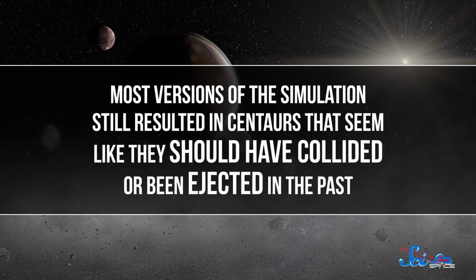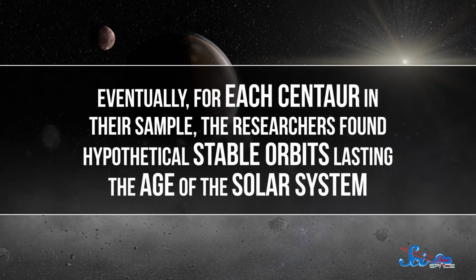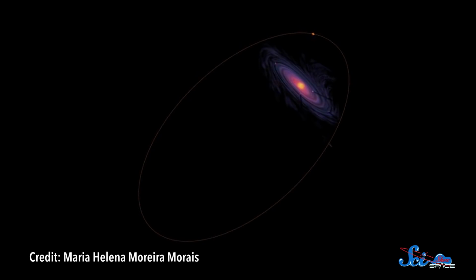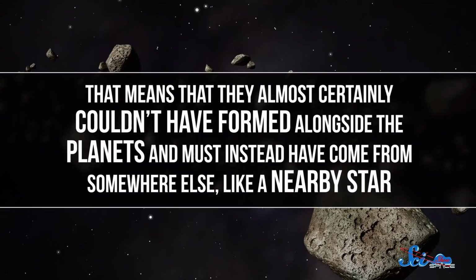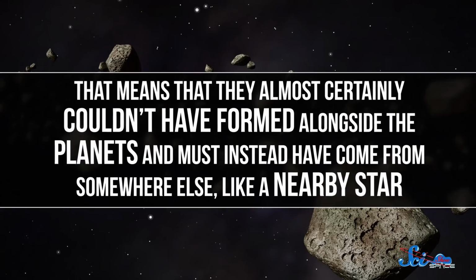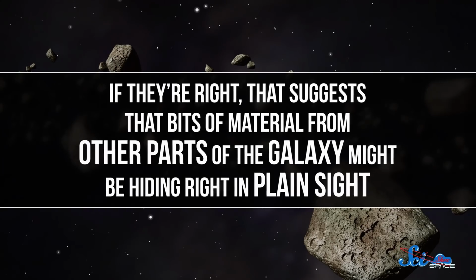Most versions of the simulation still resulted in centaurs that seem like they should have collided or been ejected in the past. But eventually, for each centaur in their sample, the researchers found hypothetical stable orbits lasting the age of the solar system. In other words, some of these objects really could have survived the solar system's whole 4.5 billion year lifetime. And there was something else special about them. When the researchers rewound the simulation to the time of solar system formation, the centaurs weren't located within the disk that the planets formed out of. Rather, they were oriented almost 90 degrees to it. That means that they almost certainly couldn't have formed alongside the planets, and must instead have come from somewhere else, like a nearby star. If they're right, that suggests that bits of material from other parts of the galaxy might be hiding right in plain sight.